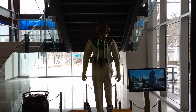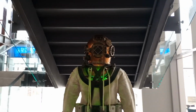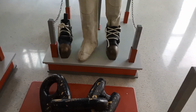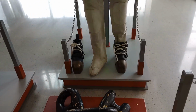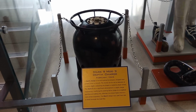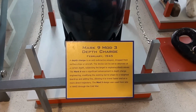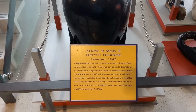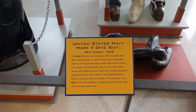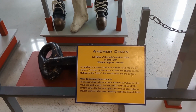All right. We got a scuba diver. Very cool. That is so neat. Look at the different shoes he has. He's got like the shoe for your foot, like the suit, and then he's got like heavy weighted weights. Wicked. Mark 9 Mod 3. I'm not sure what that is. Huh. There's the reading material. Sorry as I shadow bomb you guys. United States Navy. Once again, we salute and say thank you for all of you that have served and protected throughout time.